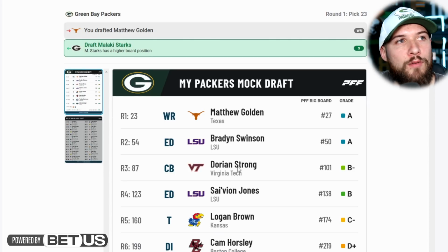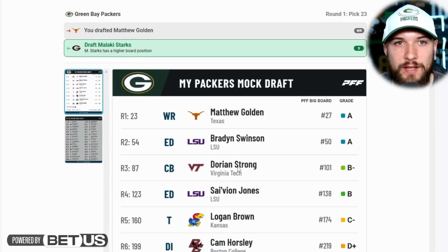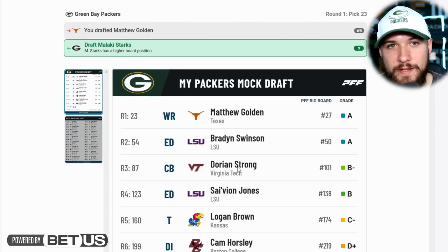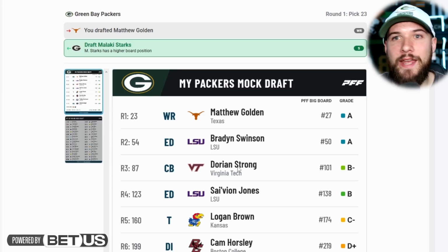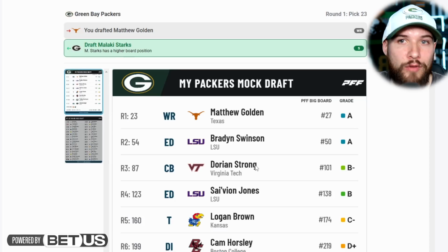Dorian Strong in the 3rd round. The Packers added Hobbs, but they need to add more depth to the outside cornerback position. They have plenty of guys that can play nickel. They have Hobbs. They have Keyshawn Nixon. They have Javon Bullard. They have Kalen King, all of which can play the nickel. They need more guys that can play outside, and Dorian Strong can definitely do that and is great in Cover 3, which the Packers ran a ton last year.